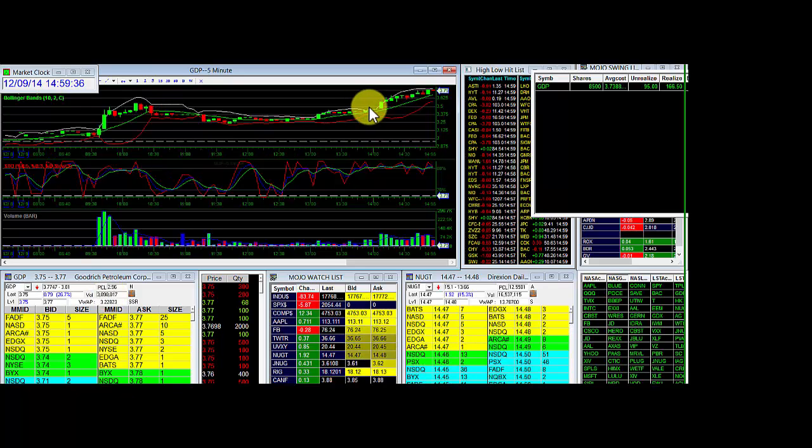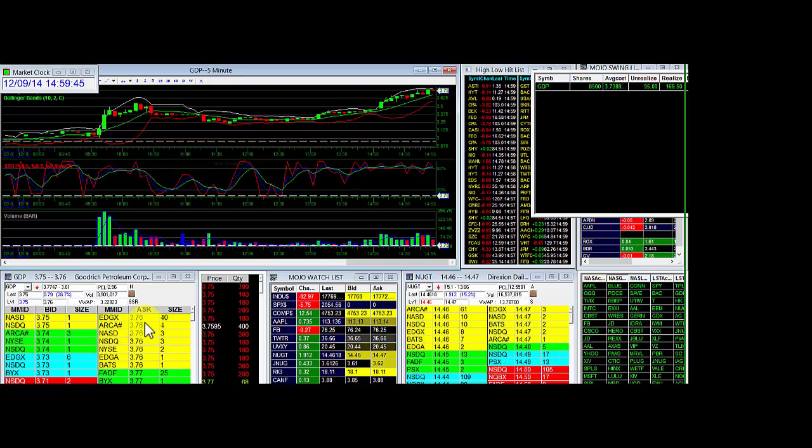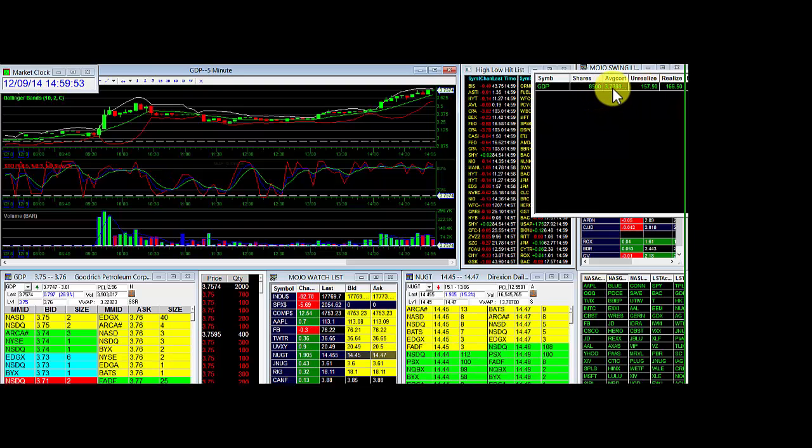We're in the day trading room for the close at 3 o'clock on a V-band break in GDP on some volume through the high of 377. Once it touches 380, it should start to pick up some volume and really start to make a move. Got 8,500 shares at an average of 373, and we'll see what it does from here. Really liking it.